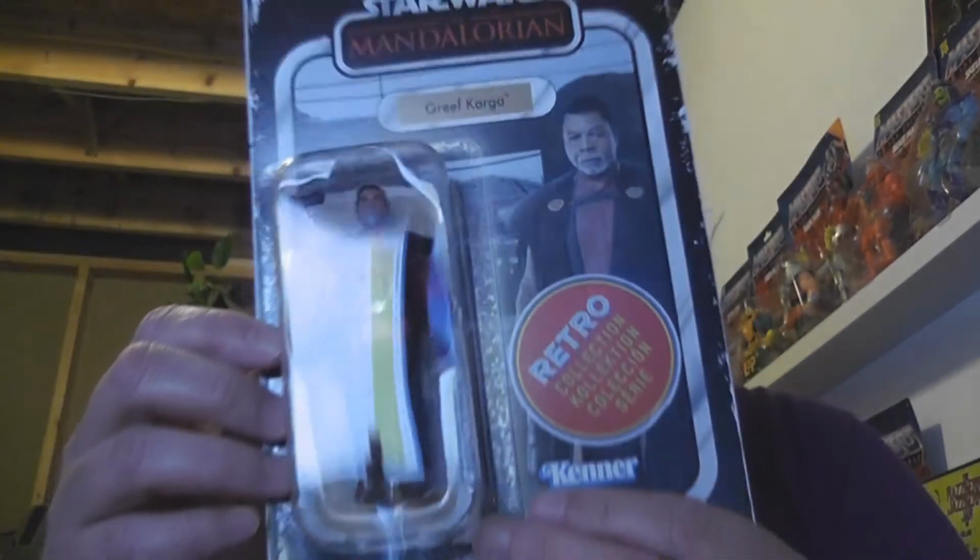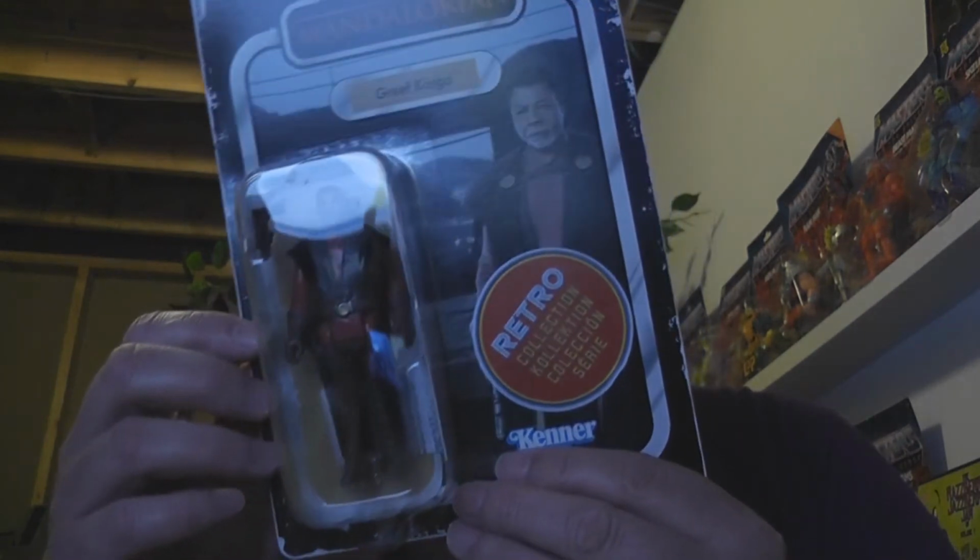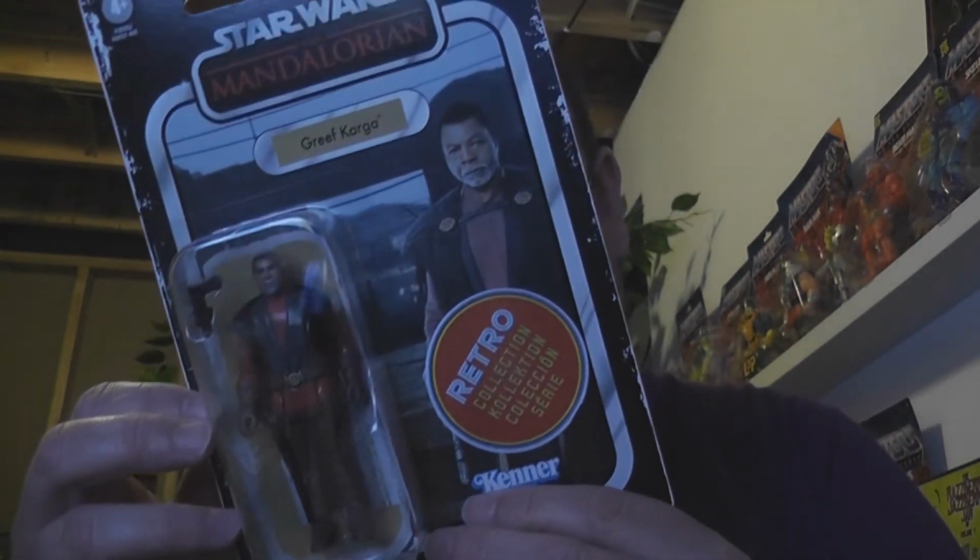So we also got Greef Karga. So apparently it looks like the Mandalorian, Cara Dune, IG-11, Kuiil, the Child, and Remnant Trooper are also from this particular line, or this wave, I guess. But these were the only two that were on the shelf. Yeah, definitely one of the problems.